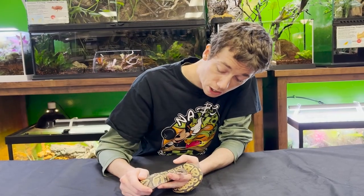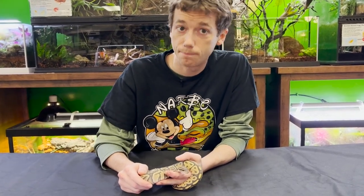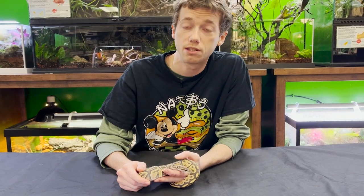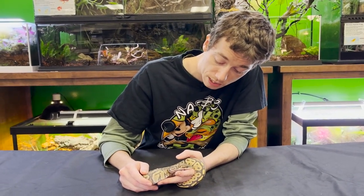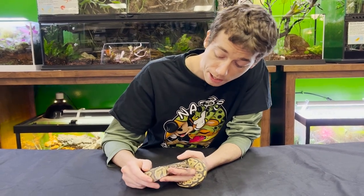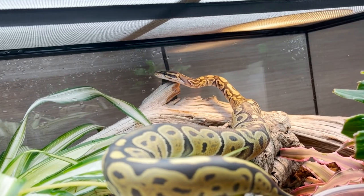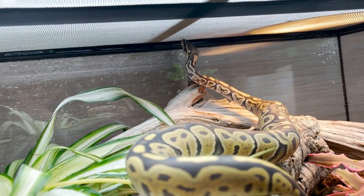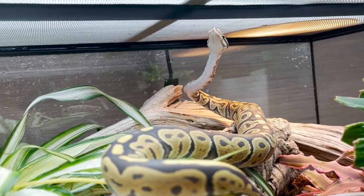But we've come such a far way in understanding them as a species and providing them an actual nice, good level habitat and the aspect of deep substrate, which I'll cover here in a minute, that they have found that these are very active snakes, but they are generally easy to take care of as long as you're meeting your husbandry parameters.